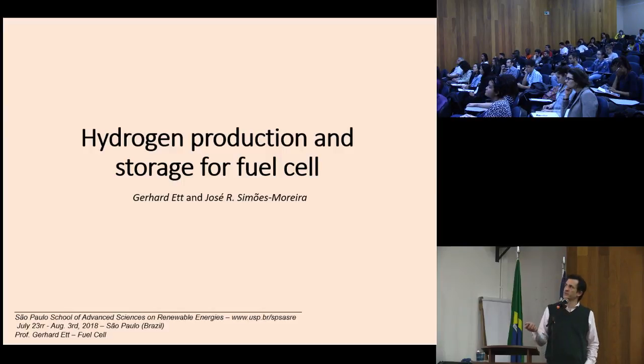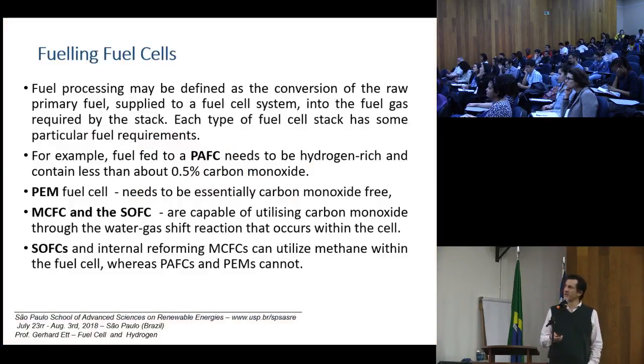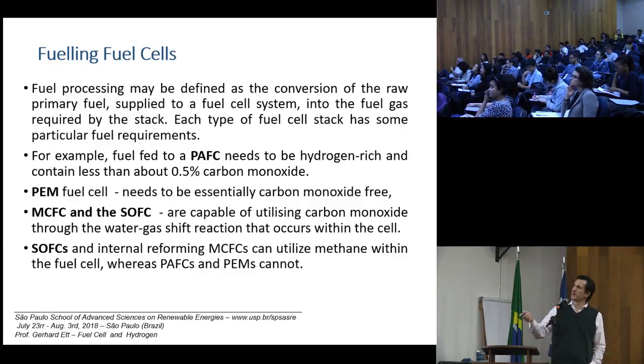So, we start today with hydrogen production and storage for fuel cell. First, fuel processing may define the conversion of the primary fuel, a different kind of fuel, supplied to the fuel cell system, into the fuel gas required by the stack. Here it is important that each type of fuel cell stack has some particular fuel requirement.